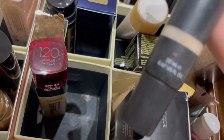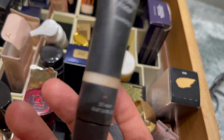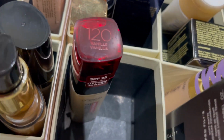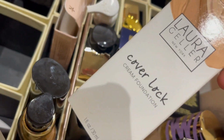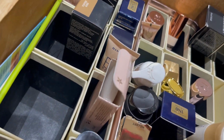So I've got the hydrating primer, and this is from Sleek. Yeah, primer, it's a good one. I do use primer, so I'll put it in there. But at the minute, I've got some primer in the other drawer, so I'll put them separately. Oh, this is the Laura Geller box, the one that I've shown you guys in the drawer. So I'm gonna put them in here, tidy them off.